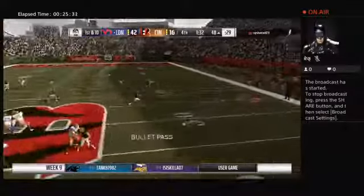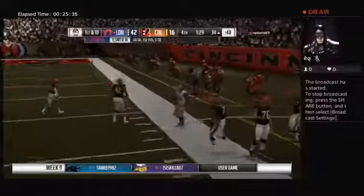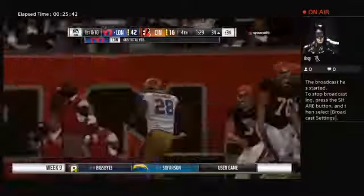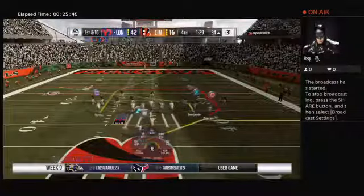Back to throw now on first down. A dump down to McKinnon. And he is out of bounds inside the 35. Another nice gain, 13 yards that time, and another first down. And passing yardage-wise, now up over 350 in this game.